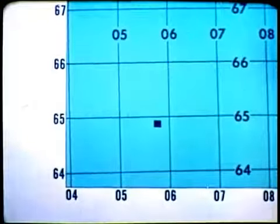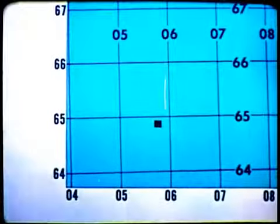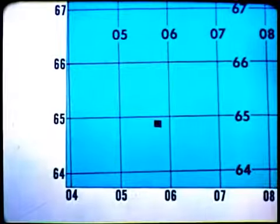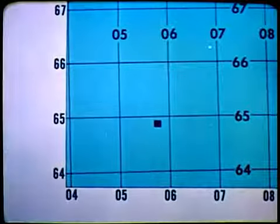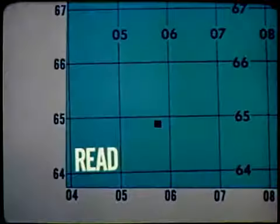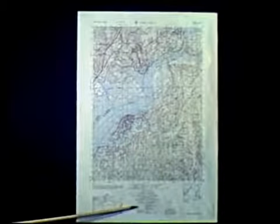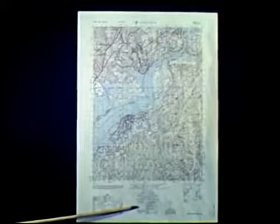This is how the grid system enables you to describe or find the location of features at any point on the military map accurately, clearly, and easily, if you will remember to read right up. To aid you in using the grid system, every military map carries instructions describing the method we have just seen demonstrated. These are found here in what is called the grid reference box.